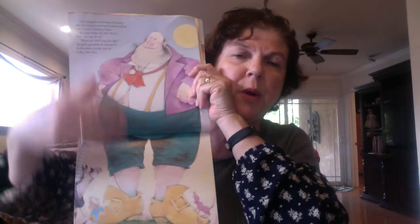Wow, this is interesting. The page, I have to go back like this. The page is flipped just so you can see how big that giant is. They flipped the picture to spread across two pages. That's pretty cool. I got to read it like this.